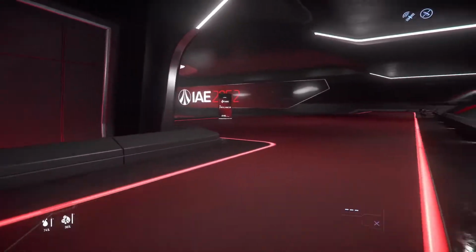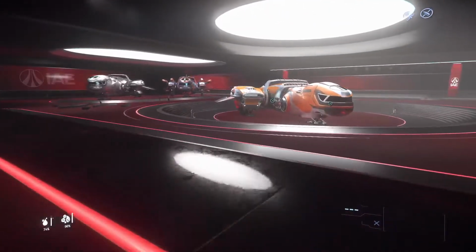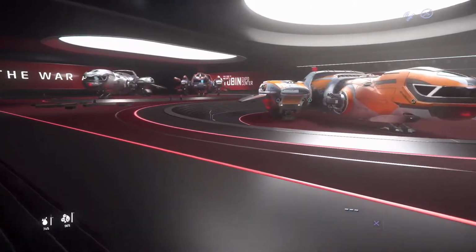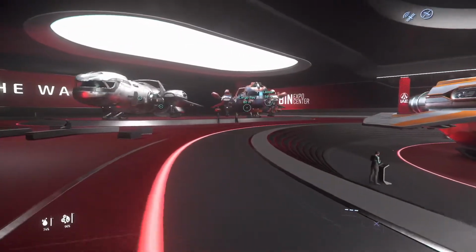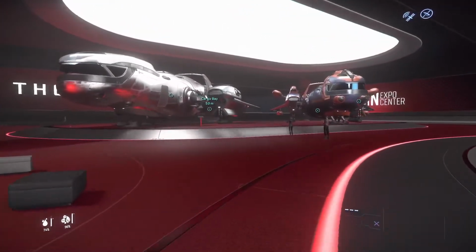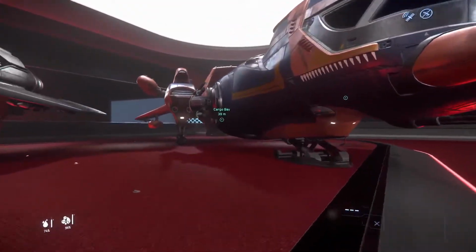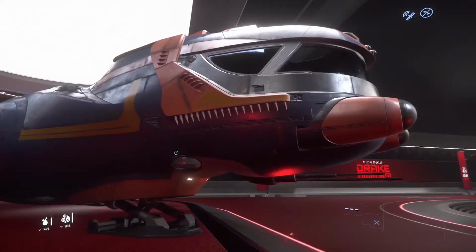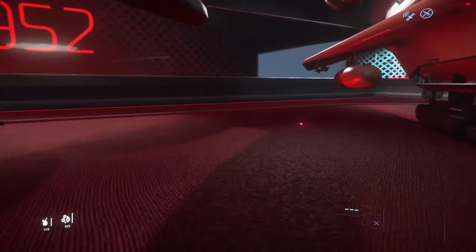And tomorrow's RSI day, so stay tuned for that. Some big news coming up. Here are the Freelancers, one of the first version ships to ever come out in the verse. So they will get probably a pretty hefty rework. Yeah, old tech meet new tech kind of thing.